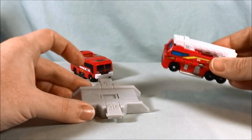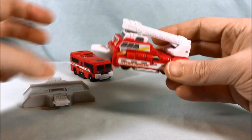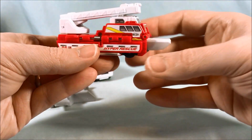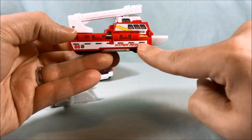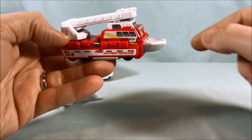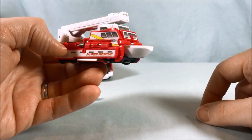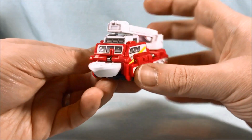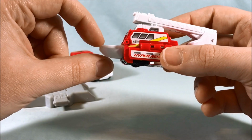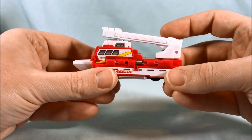And then if we go ahead and transform it, you can see it transforms into a boat. And it's not the best boat. I do applaud that this piece coming down and covering the wheels looks kind of like a boat. They had the hull of the boat just kind of jam out, and it doesn't look like it fits at all. It just kind of looks like a weird, almost like a weapon or something popping out of the front of it, but I at least see what they were going for.